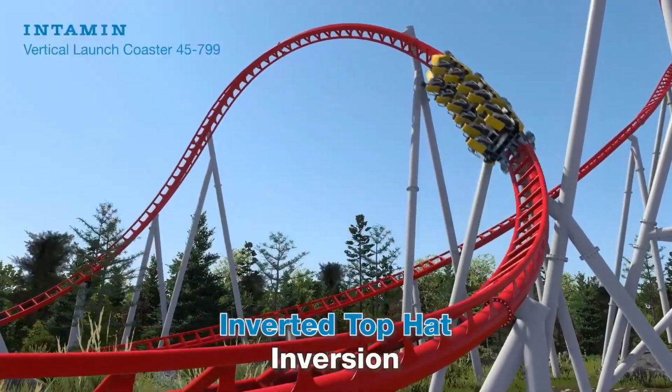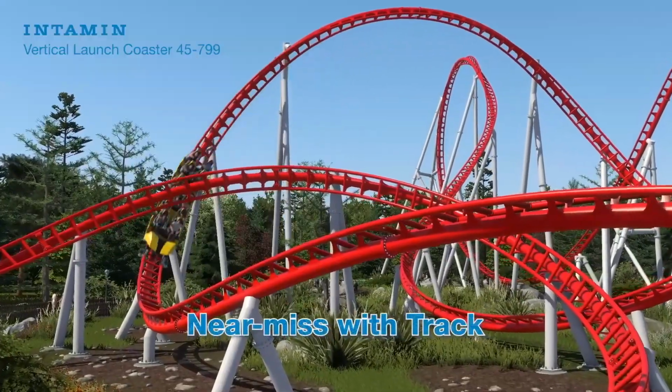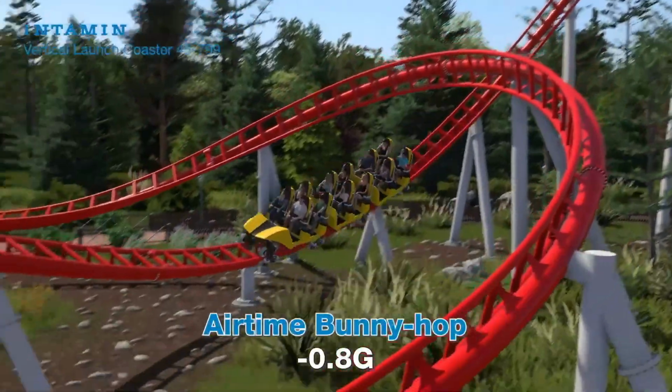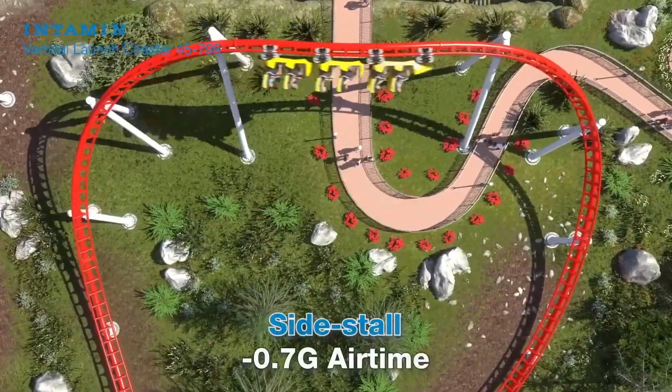That element was almost like the first inversion on Phoenix, like the stall. It was almost like that, but a larger and more drawn out version of it. Yeah, that side stall looks very unique.